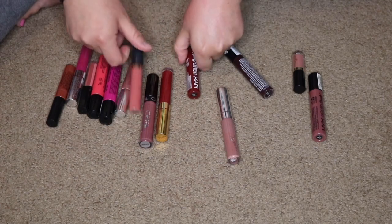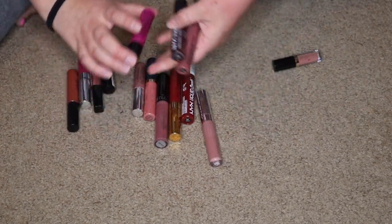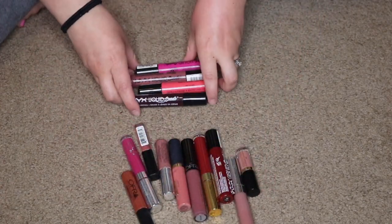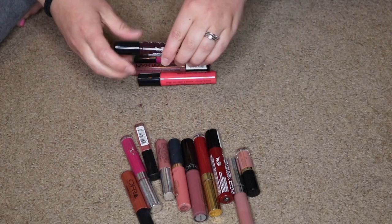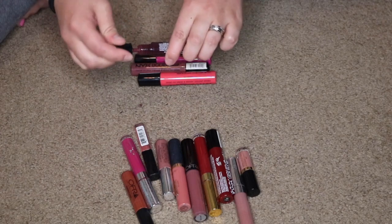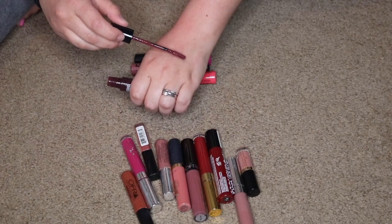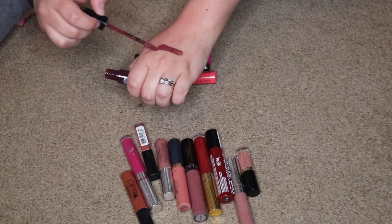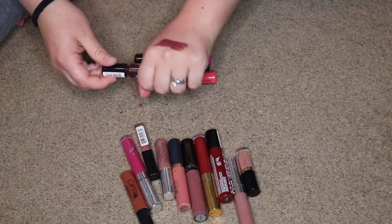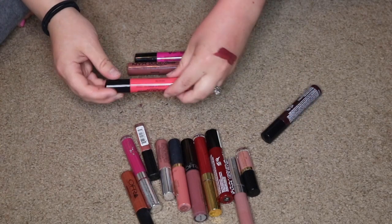Okay, now we're getting down to the Not Sure. So let me look at these. So these are the NYX Liquid Suede Lippy. I'm going to swatch a couple of these and just see how they look. These say 6 months for an expiration. I've had them a lot longer than that, but they look good still. It smells good still. That's a really pretty fall color. I don't own a ton of colors like that. I might keep that one.